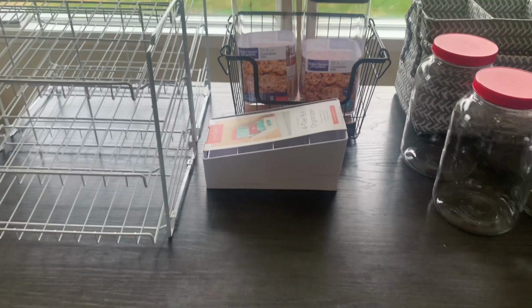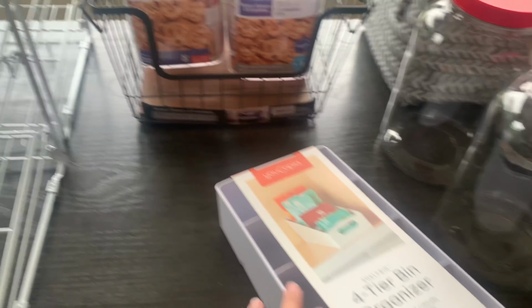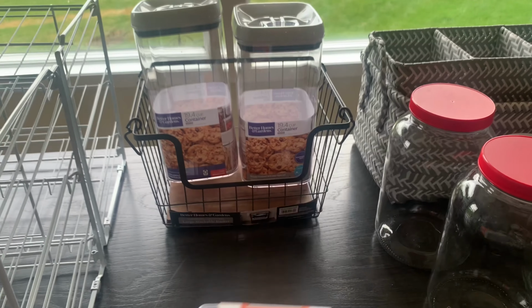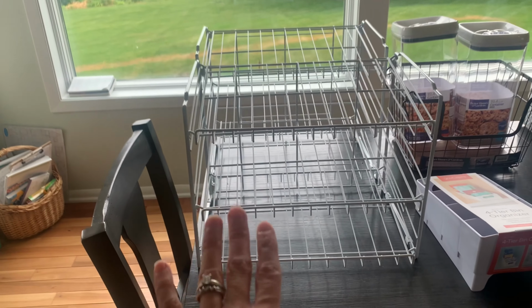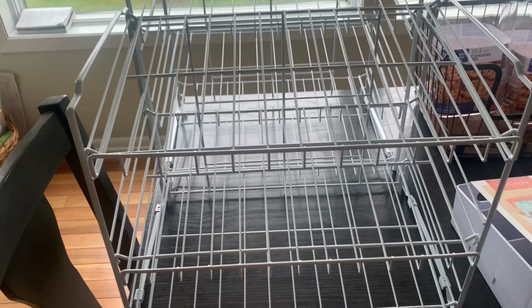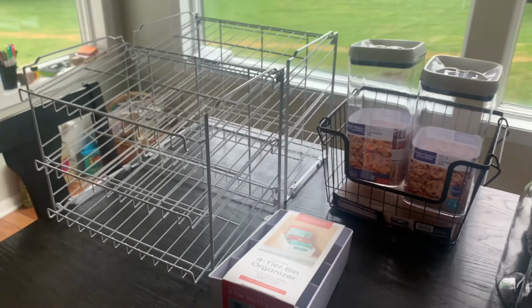I went to Walmart and just got this quick 4-tier bin organizer. I love the idea of putting all our granola bars, kids snacks, some taller containers for our pasta, put some potatoes in here. So I bought these 2 can racks. There's 3 tiers here. I don't know if I'll use both of them, but I do have them. I can always just return one.